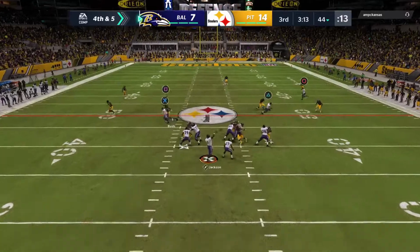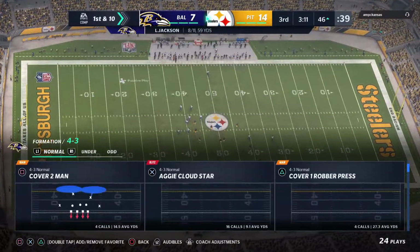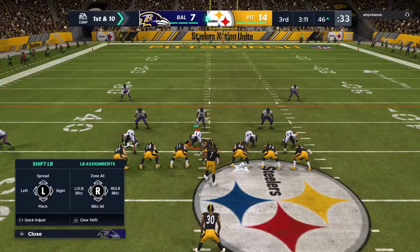They'll indeed go for it with Jackson. And unable to break away. They stop him a few yards shy. So certainly an interesting call there to go for it. And the Steelers, they're going to take over at excellent field position.